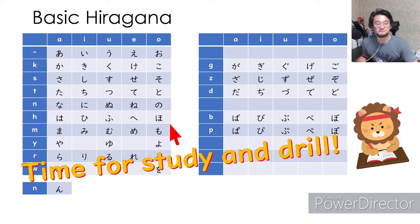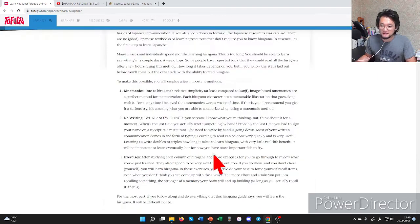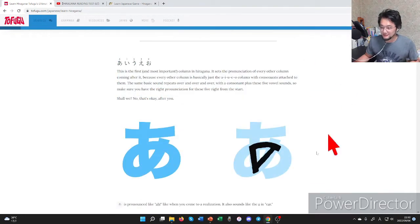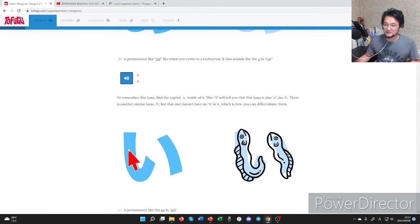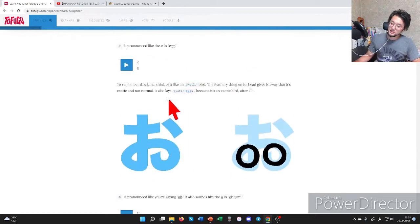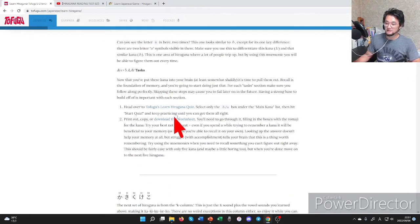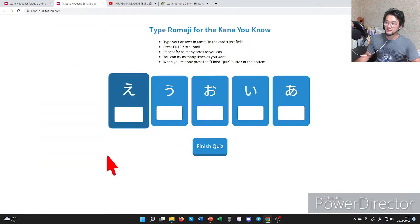Now you're going to memorize each letter. Let's use this website again. Tofugu Learn Hiragana, the ultimate guide. There is some basic information and a lot of tips to memorize each letter, like a. Here you can see the alphabet A. E looks like eels. Also, they provide pronunciation for each letter. When you finish one line, a, i, u, e, o, you can check by yourself. So here is a quiz like this. Choose the A line and start the quiz. You can get a quiz.